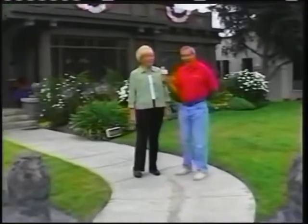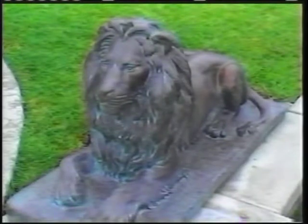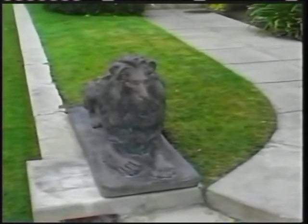Thank you very much. And I want to point out your beautiful new lions here. Oh, we're very happy with him. That is Siegfried, and this is Roy. And you just had the other one stolen, did you not? Yes, we did, about 2.5 months ago.